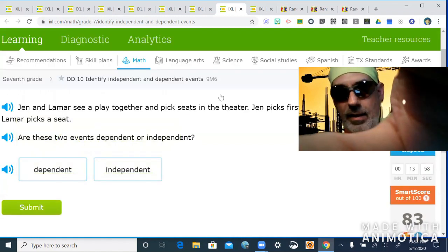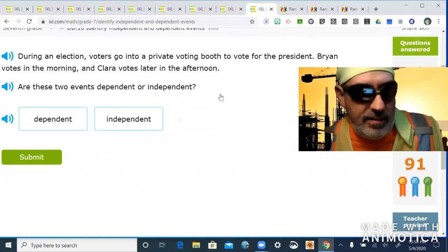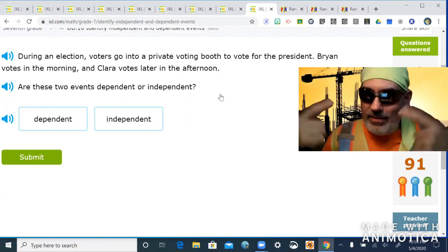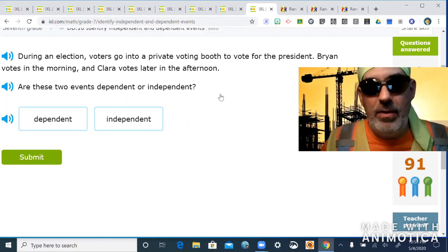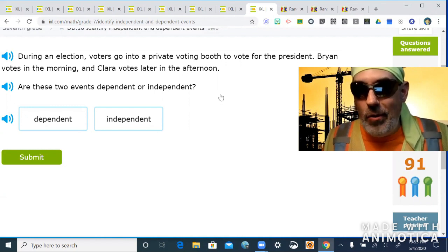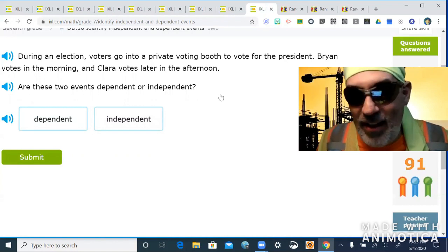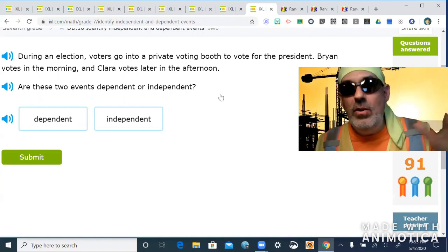All right, and here's the last one, guys. Challenge level. Oh my gosh, how hard is this? During an election, voters go into a private voting booth to vote for president. Brian votes in the morning and Clara votes later in the afternoon. Okay? So unless Brian and Clara are in a relationship and Brian is telling Clara who to vote for, or she can't vote for who he votes for. You know what I mean?